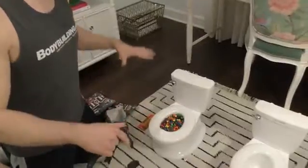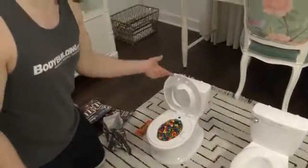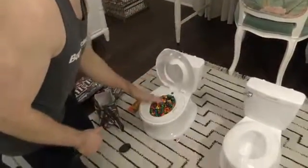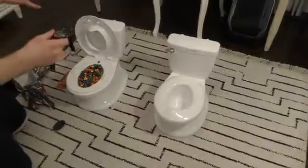I'm going to time Jen to see how long it takes her to grab it out. She can only use her mouth, but if she needs to, she can put the lid up. Which you're probably going to have to do. You can either eat the M&Ms or spit them into the other toilet bowl. Quickest time will be the winner. If you guys have any weird suggestions for us, let us know. This is how it's going to look.